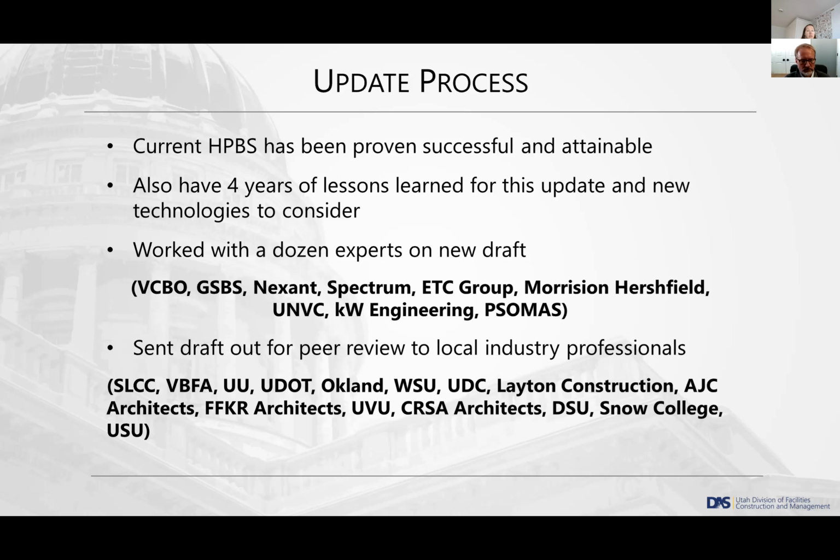And then we presented the standard to the Utah State Building Board. They recommended adoption of the standard. And so here we are. We have a new standard to work with. One point of clarification on how this will apply moving forward is that no project that we have in play right now will adopt this. It will continue to work on the old standard. This will apply to any new funded project this session moving forward.